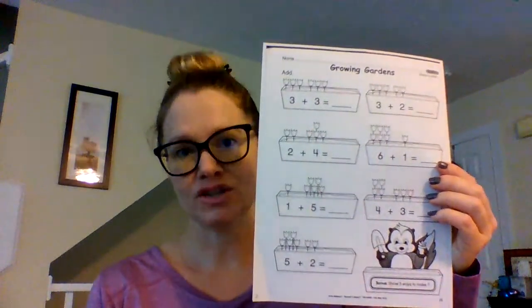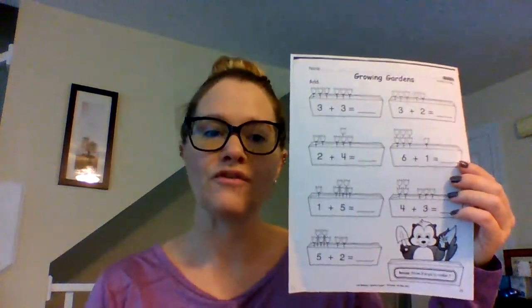And then for math today, super easy addition sheet. This should not take you long at all. The flowers are there for you.